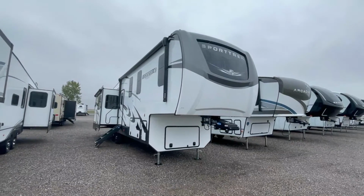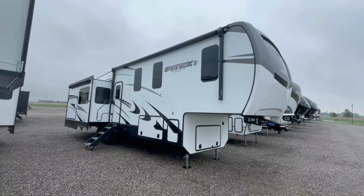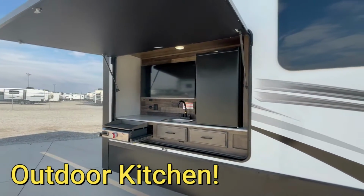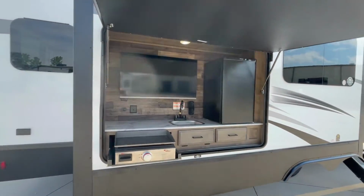It's Doyle here from Premier RV, and today is a special day because Venture has finally done it and we finally have it. The Venture Sporttrek Touring Edition fifth wheel, the first fifth wheel from Venture RV. This one is a 353 VIK floor plan. This one is incredible, so let's dive right into it.